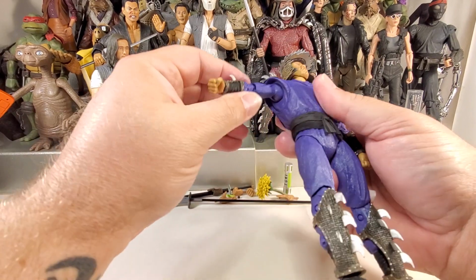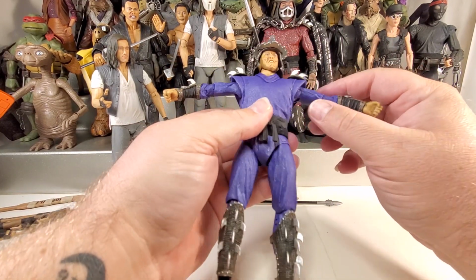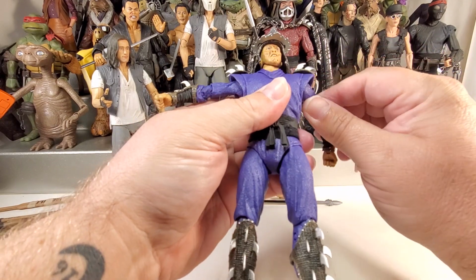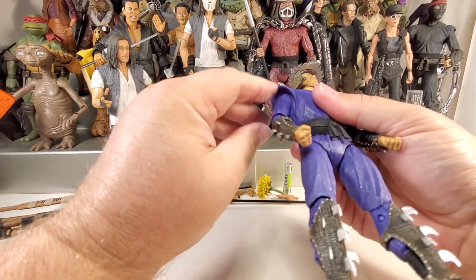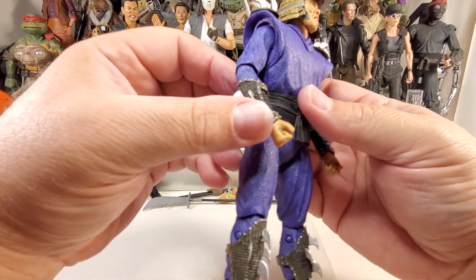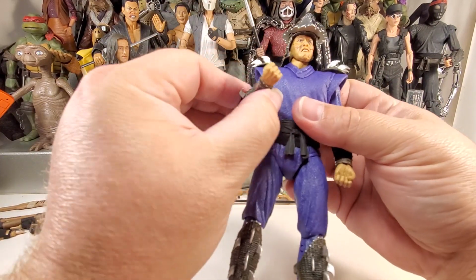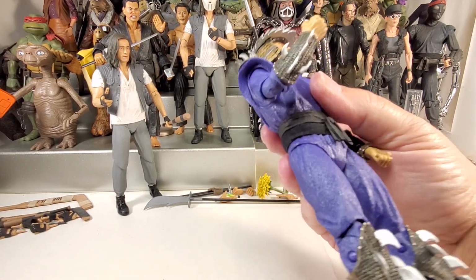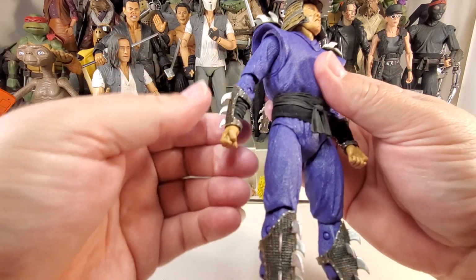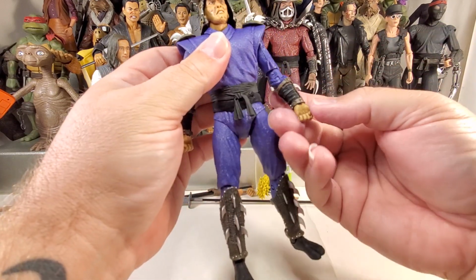Let's do shoulders. Stiff shoulders, which I appreciate. Up to 90. Close to it. Back down. Won't be able to get proper rotation unless you're careful, like I just was. You got to work with the flex of the shoulder and in and out a little bit. Double jointed elbows, that kind over there. Same as the first release, just in purple. These blades look very similar as well. Both pieces of the elbow joint work pretty well.